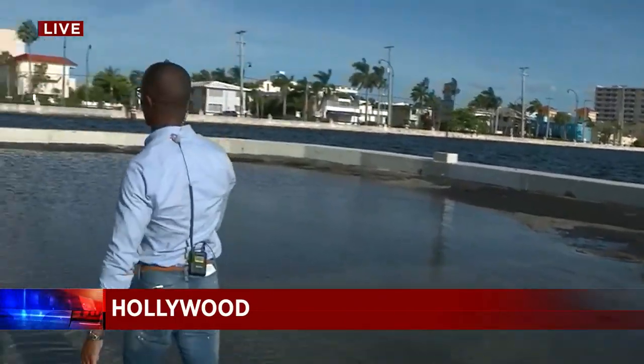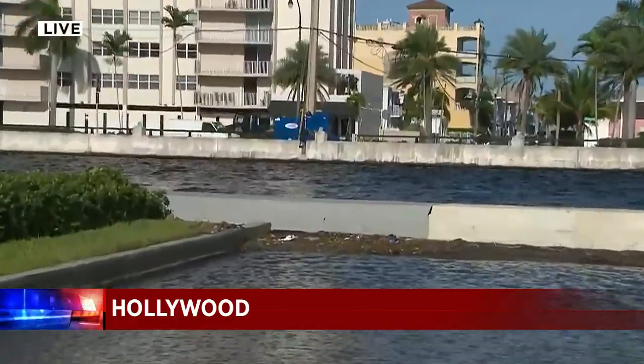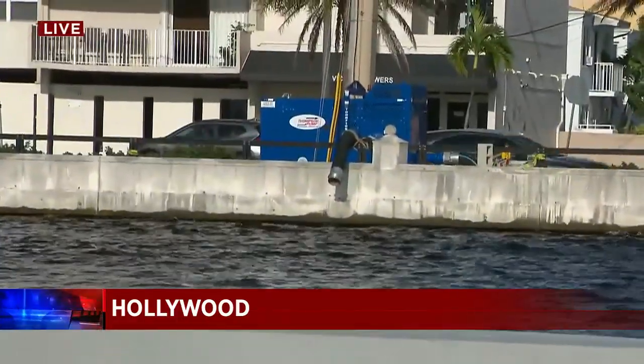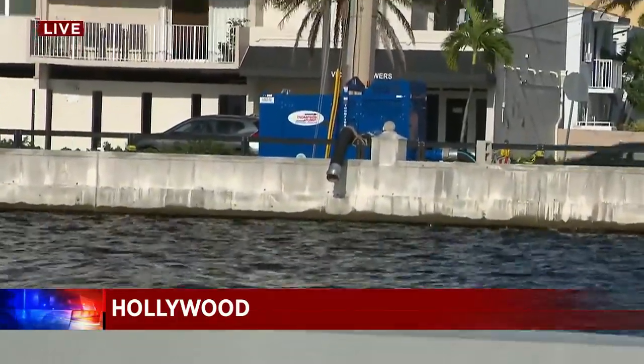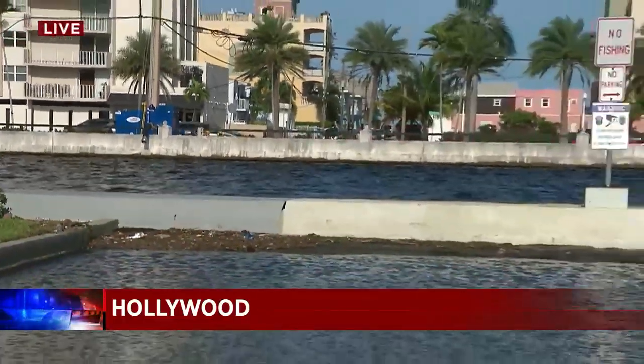In the meantime, the city of Hollywood, of course, has about 10 of those blue portable pumps and generators out on the streets to help keep water off of the roadways as quickly as possible when it starts to rise. They're also working with private homeowners to help with those private seawall raising projects just the same.